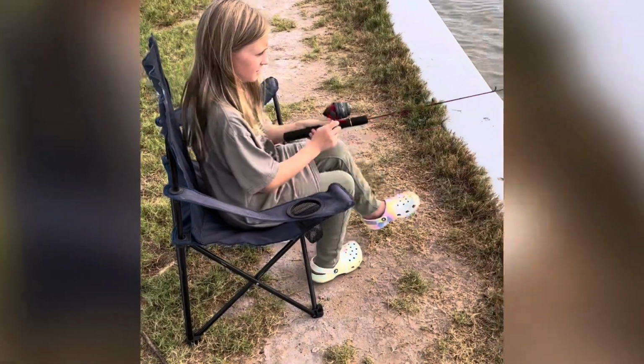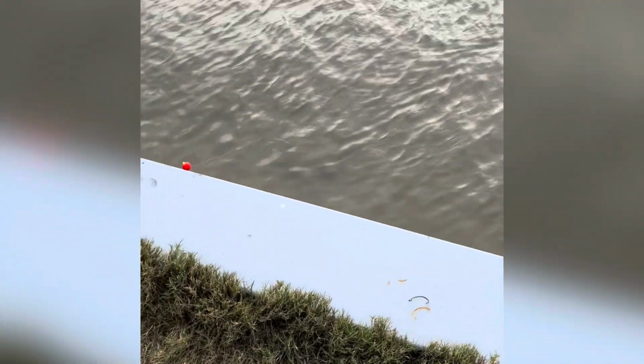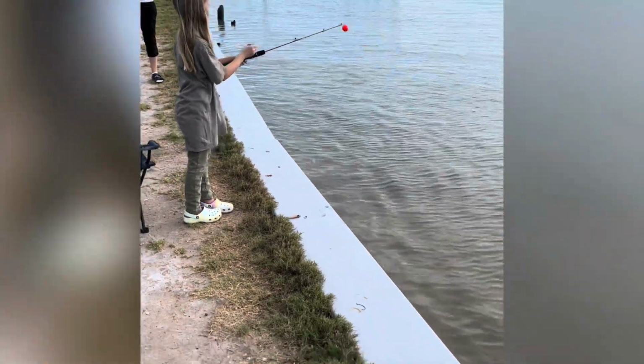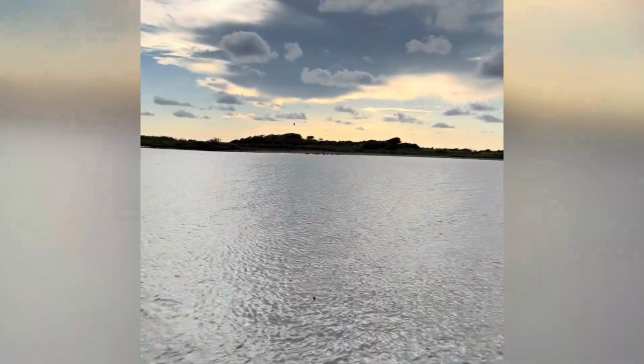Think you got one? No, really? Let's see if your bait's still on. Yeah, you got your bait. Let's get you casting out another one. That's pretty good. Ooh, that's nice.